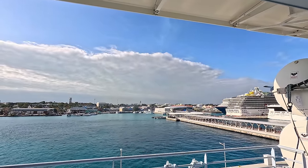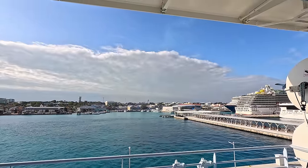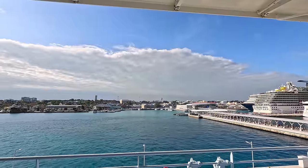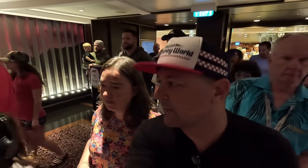We're thinking, should we get out and go check it out? I think we will. We don't have an excursion, but I think we'll at least get out and check out around the port area there. But first thing we want to do is grab some breakfast. What do you think, Roberta? We're getting ready to go to the main dining room for breakfast today.